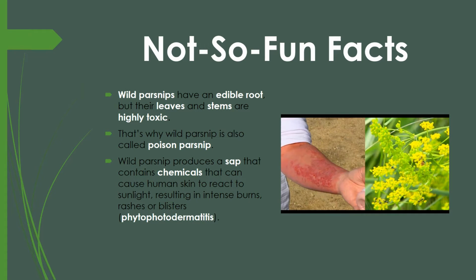Wild parsnips have an edible root, and we've already discussed this, but their leaves and stems are highly toxic. That's why wild parsnip is also called poison parsnip. Wow, who knew? Wild parsnip produces a sap that contains chemicals that can cause human skin to react to sunlight, resulting in intense burns, rashes, or blisters.